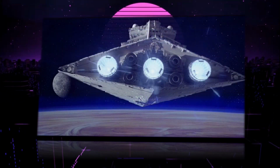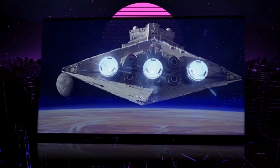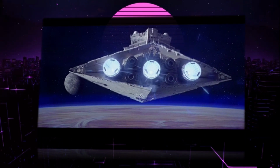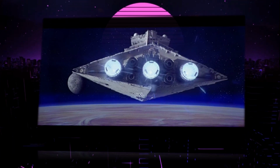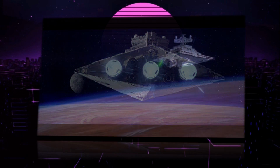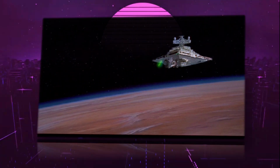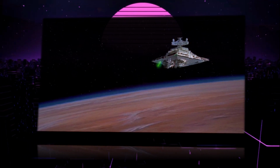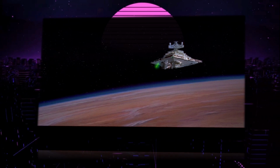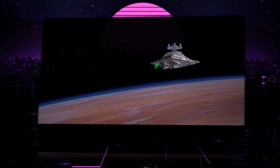With a length of 1,600 meters, the wedge-shaped Imperial I-class Destroyer was 445 meters longer than its immediate predecessor, the Vindicator-class Star Destroyer, which had been developed for the Galactic Republic during the Clone Wars. In keeping with the Empire's habit of favoring muted colors whenever possible, the hull of the Imperial class was painted in whitish gray, while the Vindicator class of the Clone Wars era had red markings denoting the Republic's diplomatic immunity.